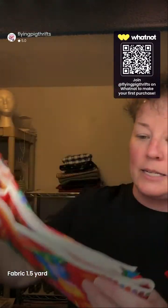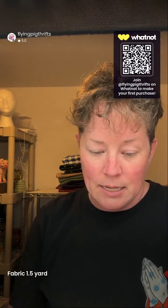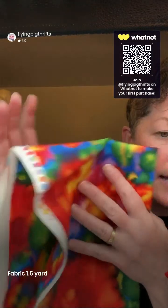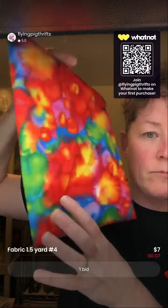1+ yard of this. This is collections from 2006. Don't think it's been washed. There's the edge right there. This is 1+ yard. 1+ yard on this. And that is running 1 yard on this. Darlene likes this.